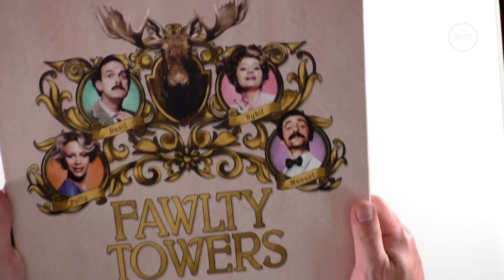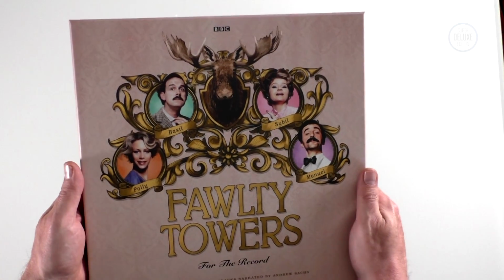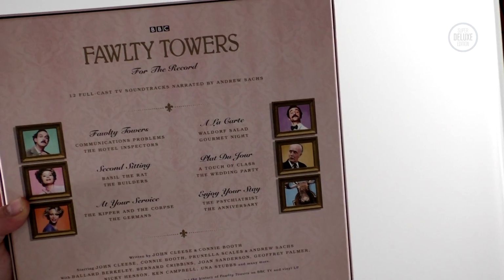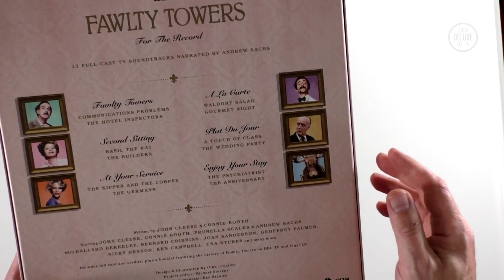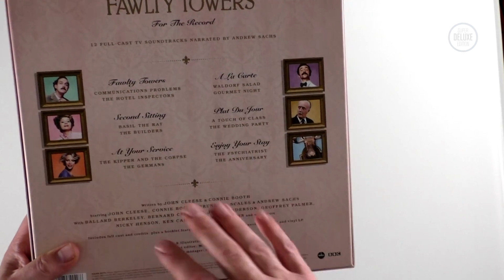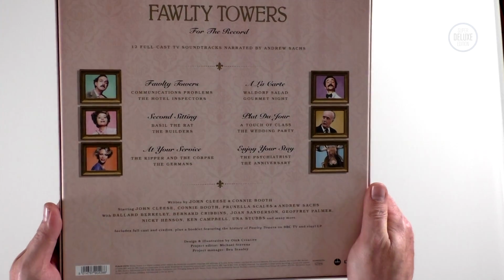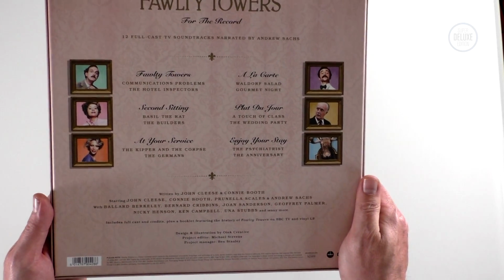First of all, I really like the artwork on the front cover. Nice mixture of photographs and graphics, so it's nicely done. And then on the back here it just tells you the albums. Apparently there's only 4 records originally, so it didn't cover the whole series, slightly bizarrely. So what Demon Records have done is they've created 2 new albums in the style of Plat de Jour and Enjoy Your Stay. So that means that everything is completed in terms of both TV series, because there's 2 series, 6 episodes each, 12 in total.